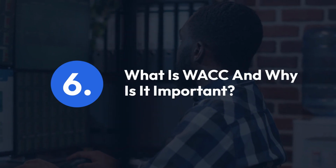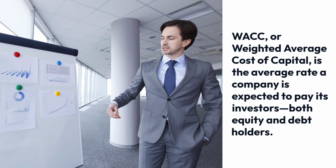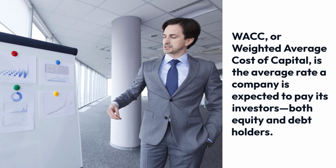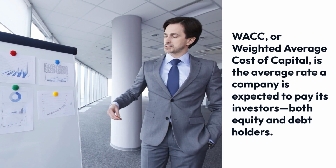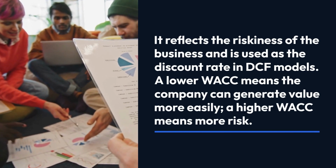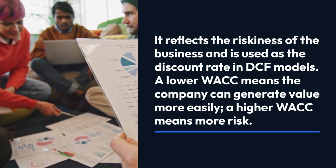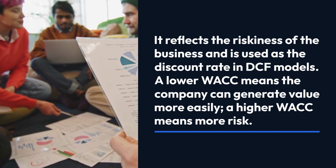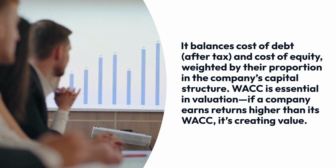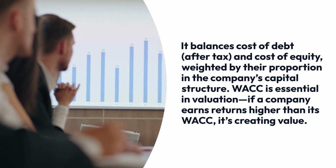6. What is WACC and why is it important? WACC, or weighted average cost of capital, is the average rate a company is expected to pay its investors, both equity and debt holders. It reflects the riskiness of the business and is used as the discount rate in DCF models. A lower WACC means the company can generate value more easily. A higher WACC means more risk. It balances cost of debt, after tax, and cost of equity, weighted by their proportion in the company's capital structure.